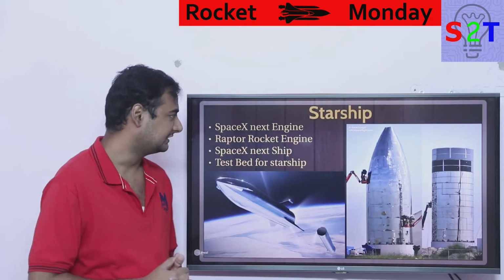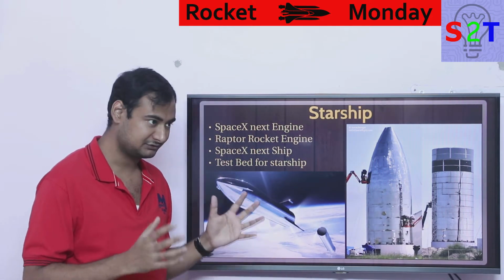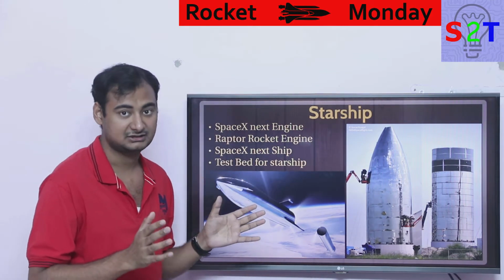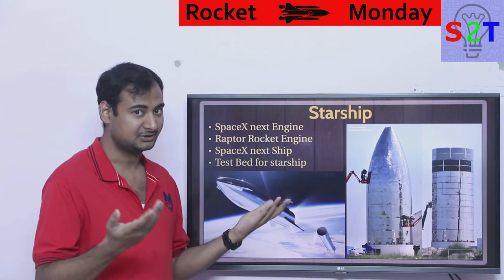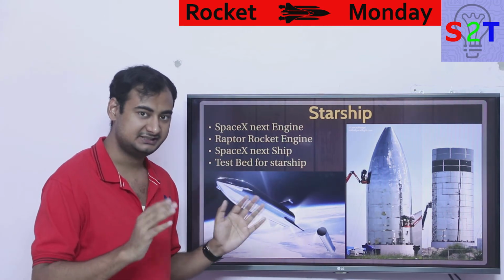Now, first thing you have to understand is that this Starship is a very big project. You have to understand it in this way. The biggest diameter of Falcon 9, because Falcon Heavy is just two more added onto it, is under 4 meters. It's 3.4 meters.